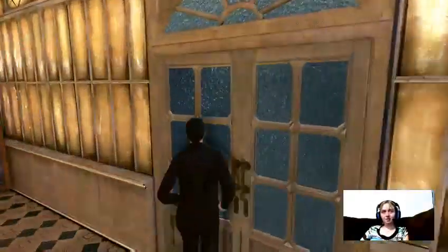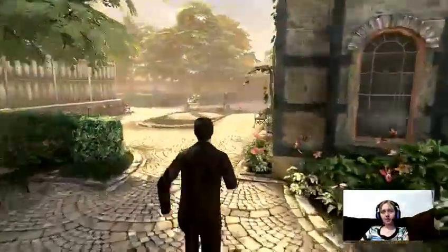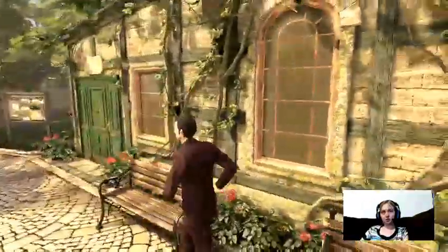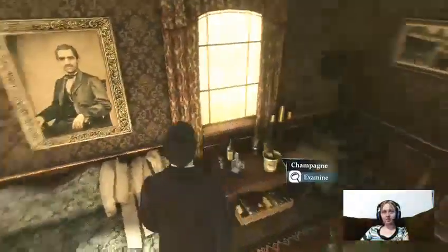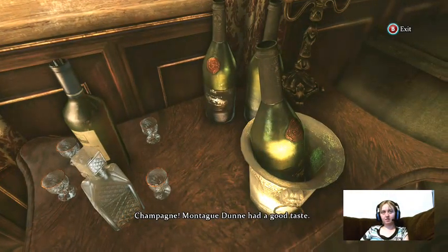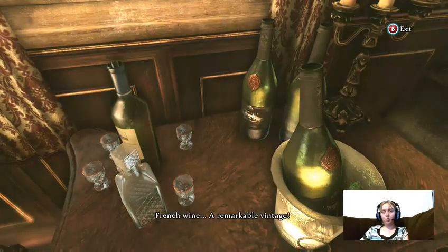Alright, let's see. We're back towards the front now. We've got to go to this door, because we went through the other door. Locked. Well, not anymore. Come, Watson. Champagne. Montague Dunn had good taste. It seemed, I mean, he was supposed to be a drunkard, right? This French wine seems way too expensive, a remarkable vintage for that kind of hobby.